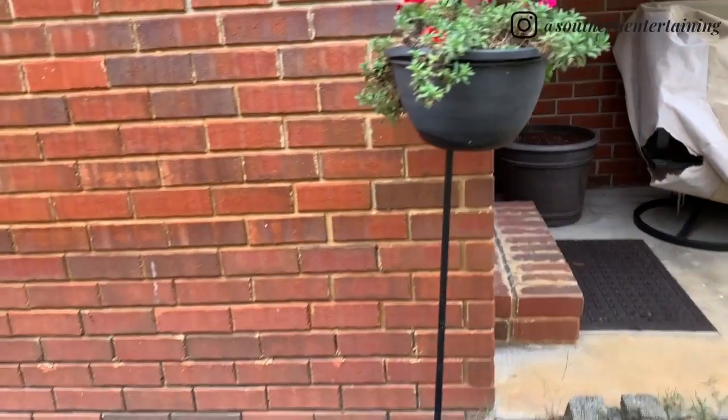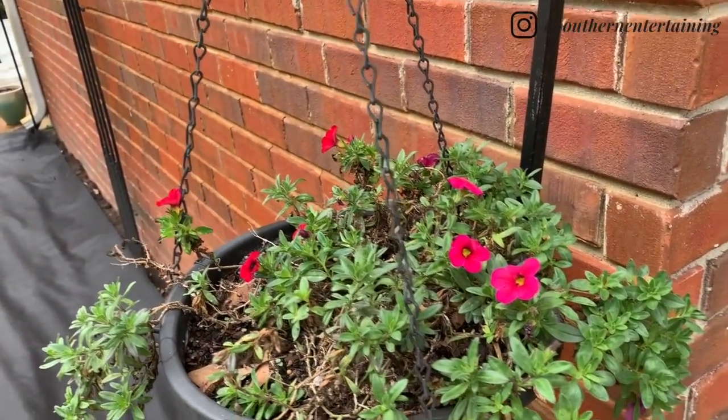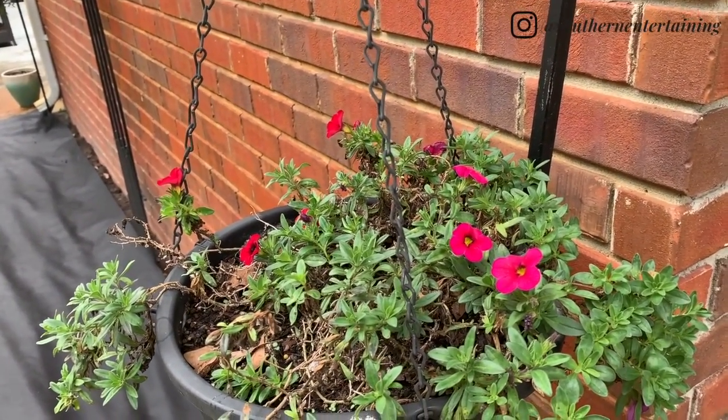And here is the other Calibrachoa pot. It's not doing as good as the other one, but it's still producing little blooms. And like I said, I'll have a little bit of color for December.